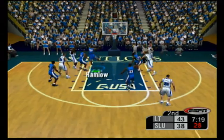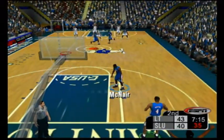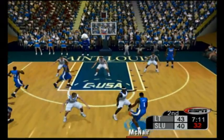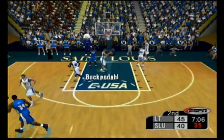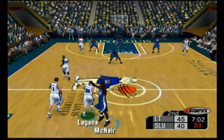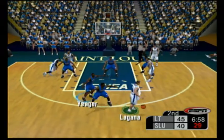Yeah, Mike, the defense has been playing tough, but when the other team keeps hitting tough shots like that, you've got to stay focused and not be brought down mentally by the other team doing something spectacular. And if you're on defense, you just hope it doesn't last much longer. McNair, perfect on the shot after the beautiful crossover. The St. Louis Billikens are back 5 on the scoreboard.